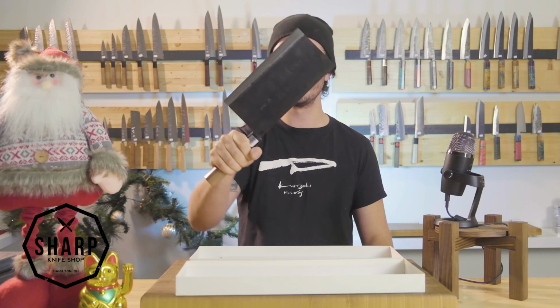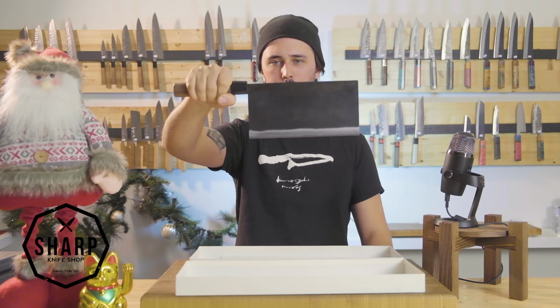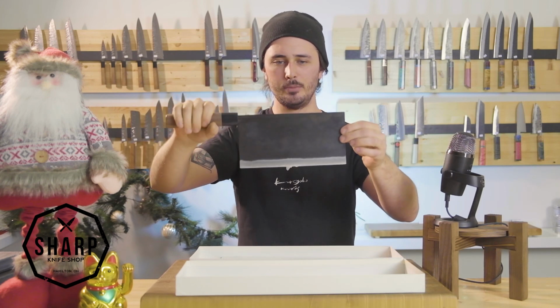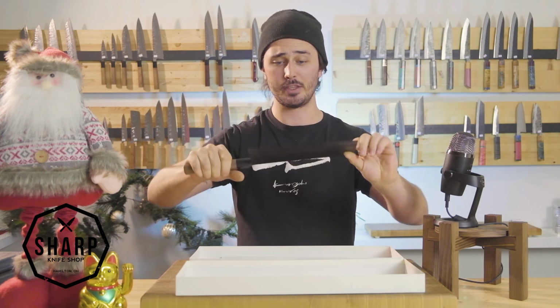So anyways, this guy is made from Aogami No. 2 carbon steel and has an iron cladding with this beautiful kurouchi finish. The other name for the kurouchi finish is the bladesmith's finish.